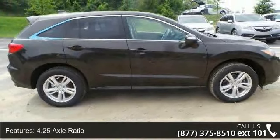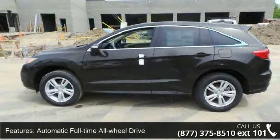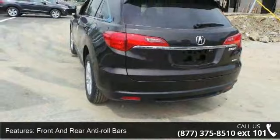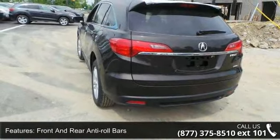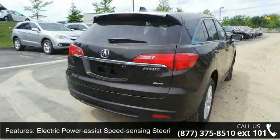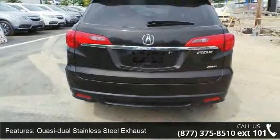sequential sport shift paddle shifters, 4.25 axle ratio, automatic full-time all-wheel drive, front and rear anti-roll bars, electric power assist speed-sensing steering, quasi-dual stainless steel exhaust, permanent locking hubs, wheels, 18-inch x 7.5 aluminum alloy and steel spare wheel.